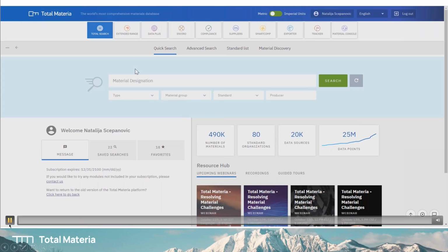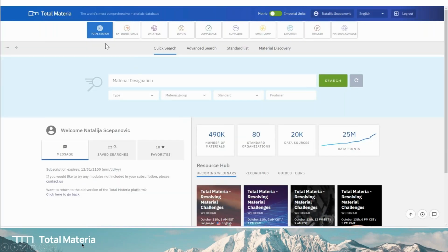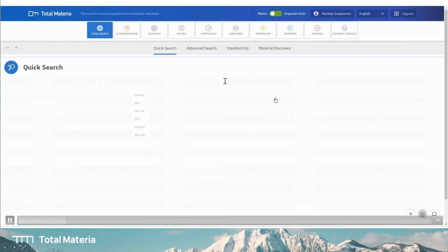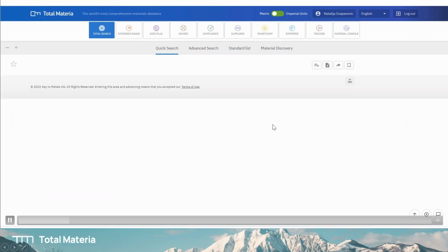Here's how it looks. This is for those who haven't tested and seen this new platform yet. You have a quick search option. You can type a material designation, or you have advanced search. You have standard list search and material discovery options. You'll be able to filter the material type or material group. Whatever you type, you will be able to find it. You'll be able to filter the standards or directly by producer name. You can find all materials inside Total Materia.